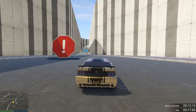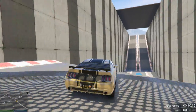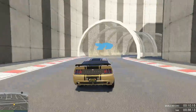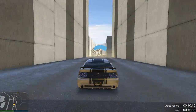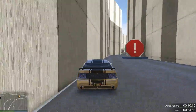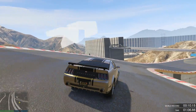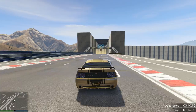Through the middle as we can here. Cut as much distance off it as we can. Get the best line going here. Catch it. Almost didn't catch it. Did that better last time. I did that better this time though. Couldn't do that, I think, any better. I know someone who can take a better line will certainly eat me alive here.